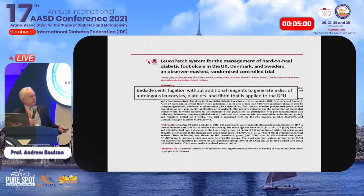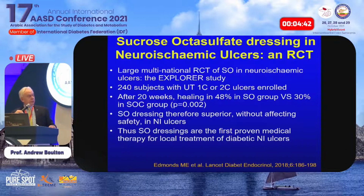This is bent-side centrifugation without additional reagents to generate a disk of autologous leukocytes, platelets and fibrin. Then you put this plug onto the wound. In this study, there was more rapid healing in those who were treated with leucopatch than control, taking account of offloading and all the other variables.